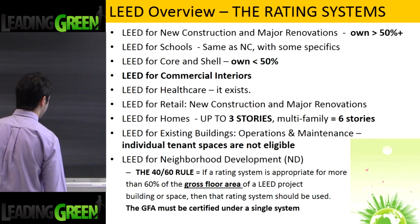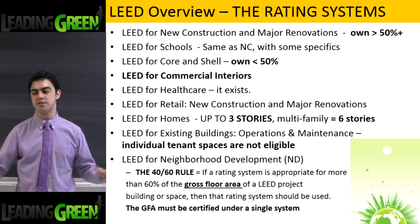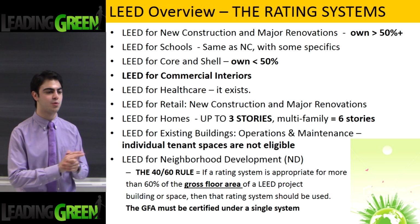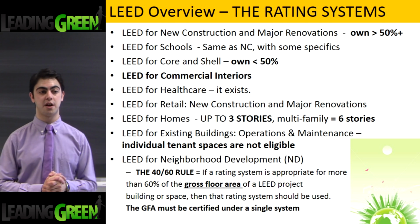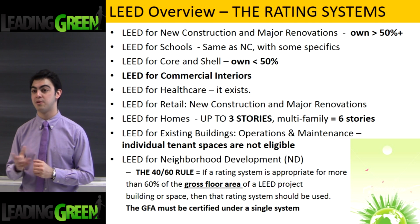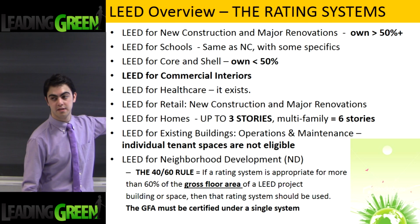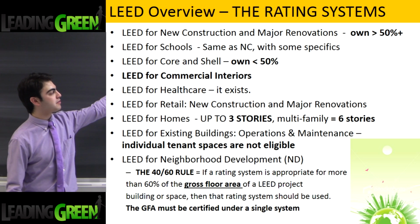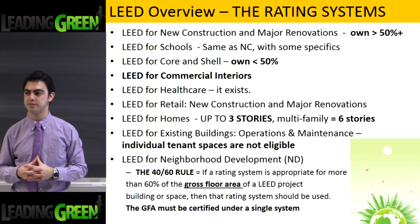If you look at LEED, there's a lot of different rating systems. We have many different types of buildings and they have unique needs. And LEED tries to tailor those rating systems towards those buildings. The most popular one is LEED for new construction, because it's easiest to make a brand new building sustainable rather than retrofitting an existing one, where LEED for existing buildings is portrayed. Then we have LEED for schools. That's the same as LEED for new construction, just with a couple schools related credits.